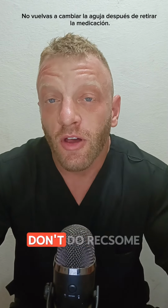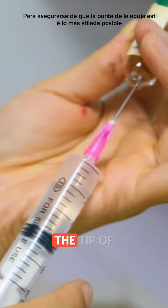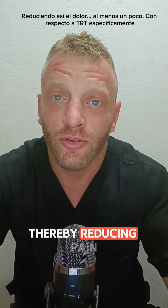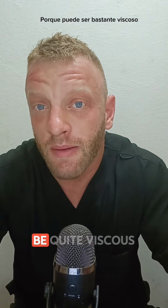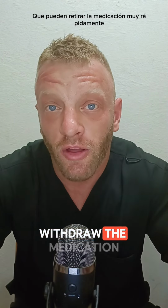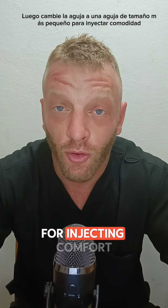With that said, some do recommend changing the needle after withdrawing medication to ensure that the tip of the needle is as sharp as possible, thereby reducing pain, at least a little. Now, in regard to TRT specifically, because it can be quite viscous, some men prefer to use a large needle so that they can withdraw the medication very quickly. They then change the needle to a smaller size needle for injecting comfort.